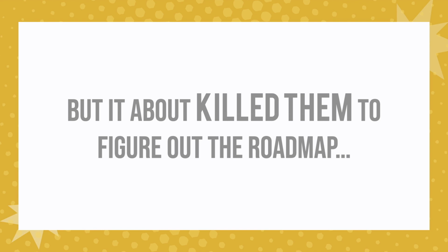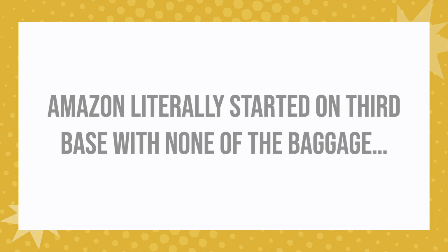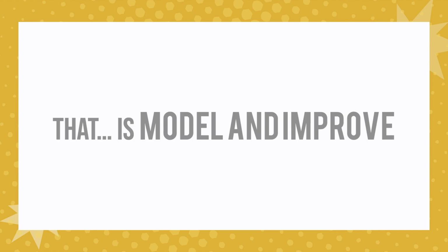Now, I'll go ahead and tell you, one of the most genius things that Bezos did with Amazon at the time was instead of stocking 500,000 books like Books.com was, he saw that that was the biggest problem, and he actually would have the publishers ship out the books to people. So Bezos was able to come in and start at their endpoint and see their struggles at their endpoint and start right there, new and fresh, learning from their mistakes with a roadmap based on what they did. Amazon literally started on third base with none of the baggage. That is model and improve.